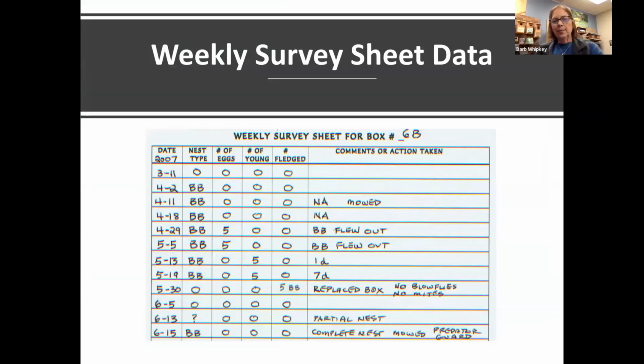This is just a sample of a survey sheet, where you would record the date that the nest was built. Like I said, on the one website that we're going to send you, you'll find some that you can print straight out and will make it even easier for you. At the end of the season, if you'll report back to me, then we can submit these to the Maryland Bluebird Society and we can report our counts.